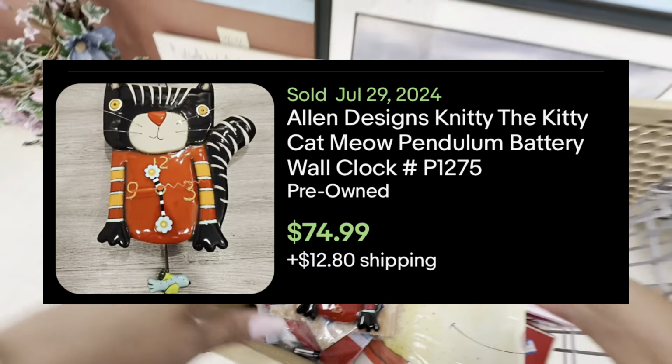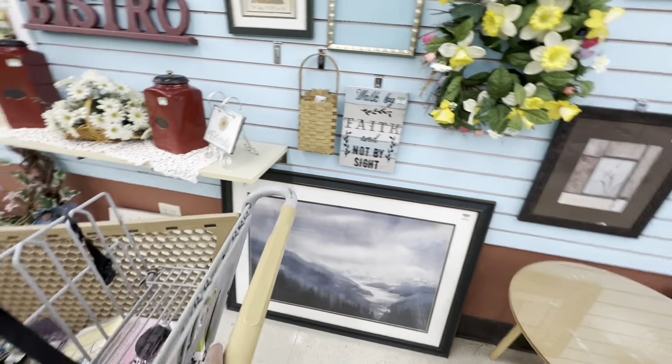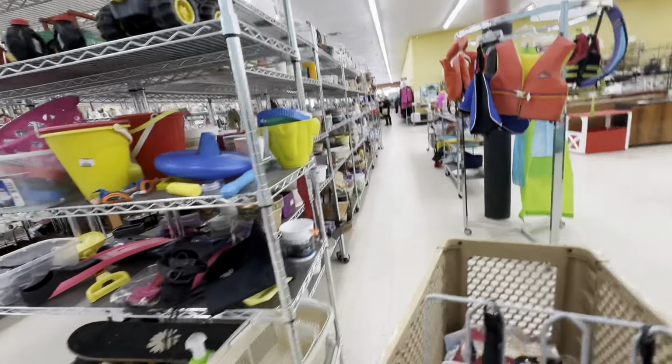Now this is a listing that sold the day that I picked this up. I currently have mine listed for $59.99, and I'm going to go ahead and leave the price right there, and hopefully it'll sell quickly.